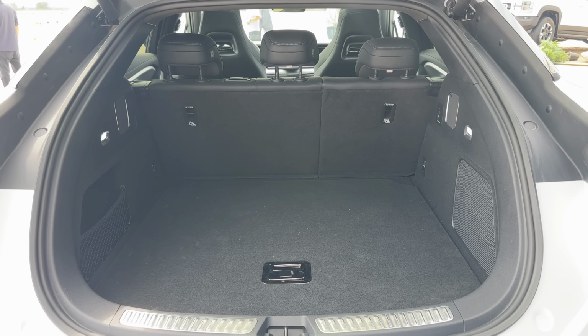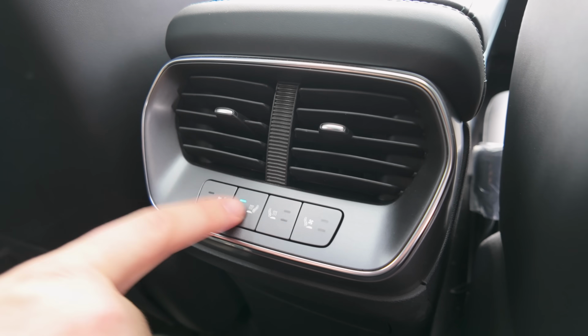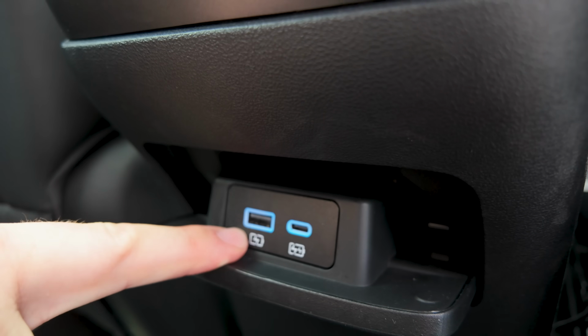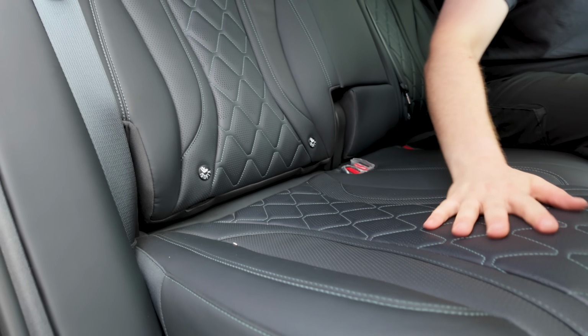So yes, it might not have as much space in the back as a Tesla Model Y, but you get a lot of space in the back. You get cooled seats and heated seats back here. Hopefully that makes it to Australia. And a little hidden area here with USB-A port, USB-C port, dual phone pockets here, and another map pocket there. The seats back here are the same nice faux leather as up front.